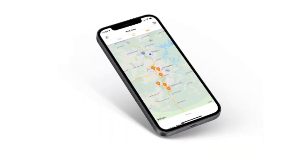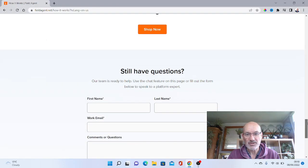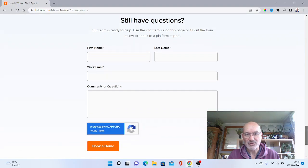Now you can also download the app, and we'll go into the app very shortly because that's going to be very important, especially if you're going to go into stores and do some product research inside stores. You might need to take photos, do a video, give insights, do a product trial, do ratings and reviews, and repurchase info with Field Agent. And the first way is to set up an actual account.